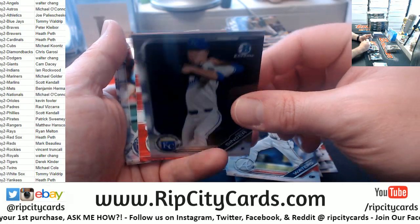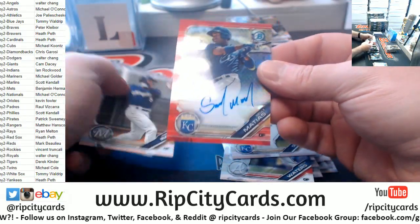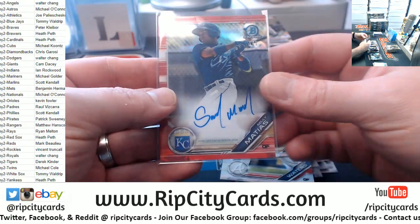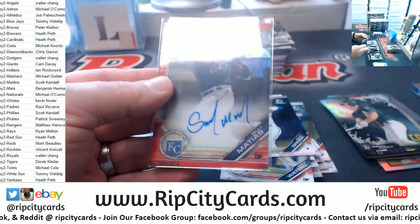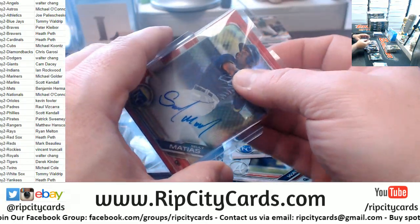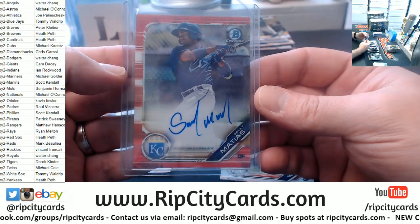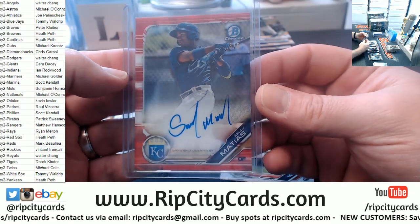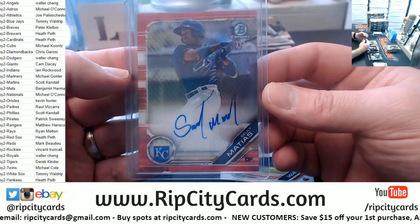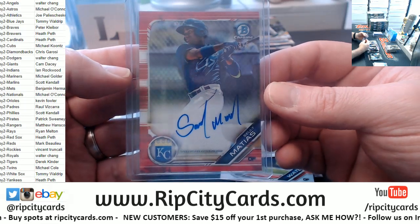Red? Oh, dang. 3 out of 5. Royals, red, Matthias. Huge card. Huge card. That's a beaut. That is a beaut.